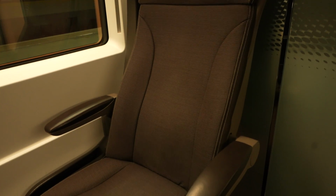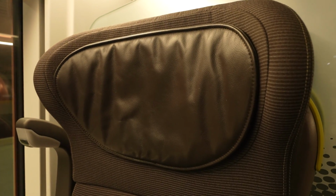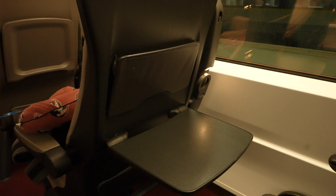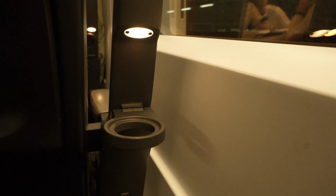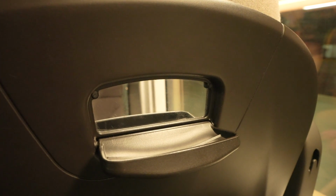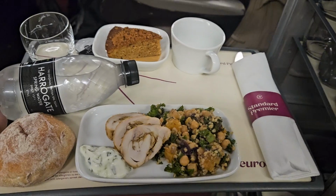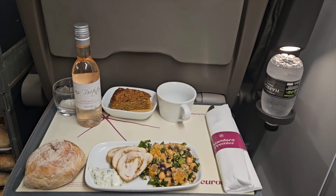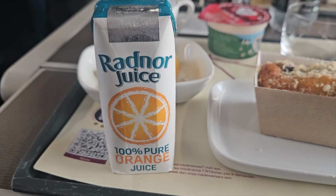We were sitting in the first class, and I had an individual seat. The seat is comfortable, it does recline backwards, and there is a footrest. My seat had an individual tray area, cup holder, and a charging station. Since we left around dinner time, we were served a nice meal and a drink. On our return back to London, we had an early train and we were served breakfast.